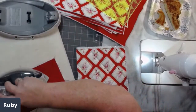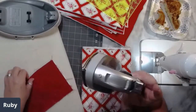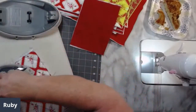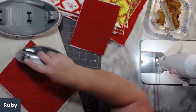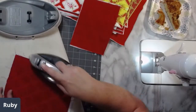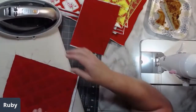So what did you order? Batting. Yes. And all kinds of several colors of fabrics. Oh, wait till you see the Christmas one with the mittens. Oh, it's so cute. Okay.